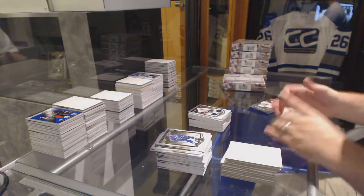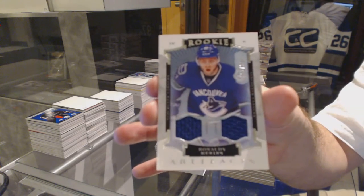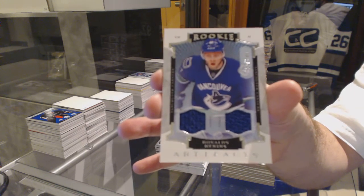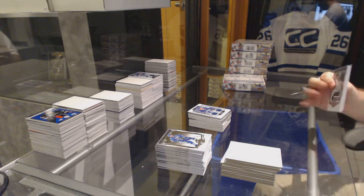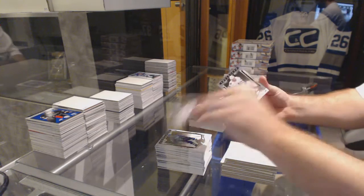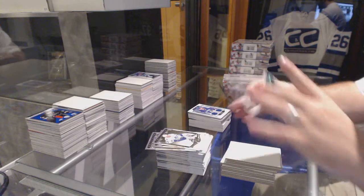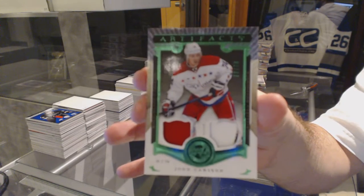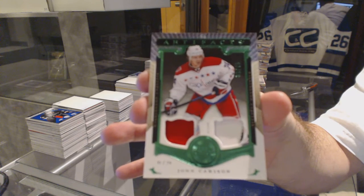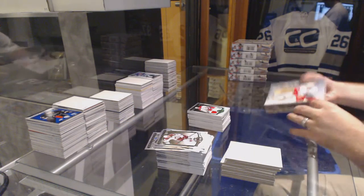We've got for the Vancouver Canucks, 399 dual rookie jersey of Ronald Keenan's. And we got a patchy. It is for the Washington Capitals, number 75 jersey patch, John Carlson.